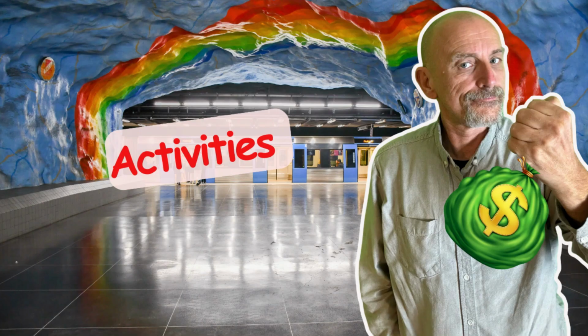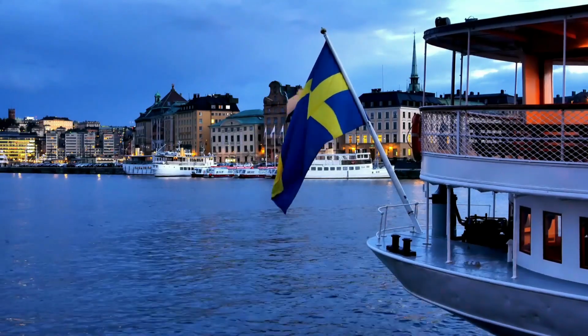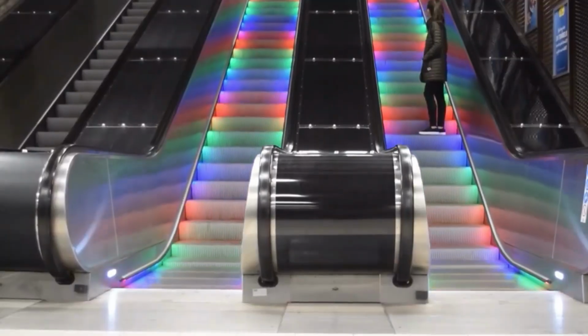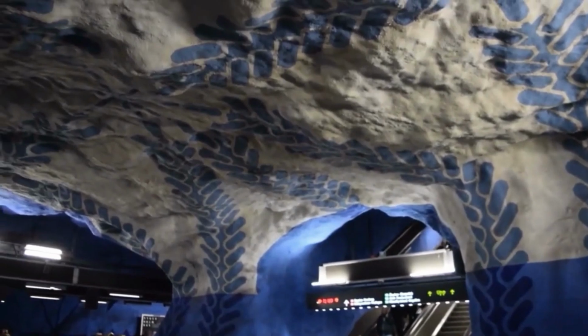Now there's no point going all that way and spending a fortune on stuff to do. There's so many affordable things to do in Stockholm. Yes, it's a city that's famous for being a bit expensive, but the metro stations are described as the longest art gallery in the world. Each one is a work of art in its own right. You can ride the metro for 90 minutes for next to nothing.